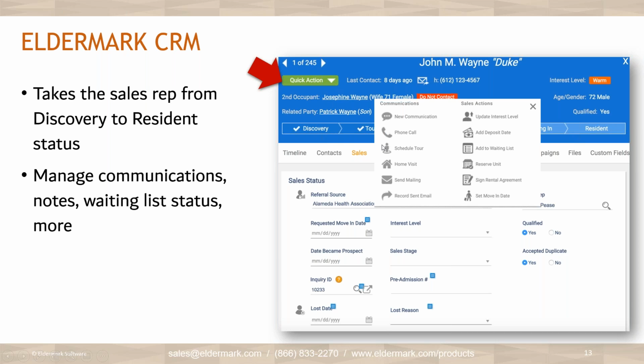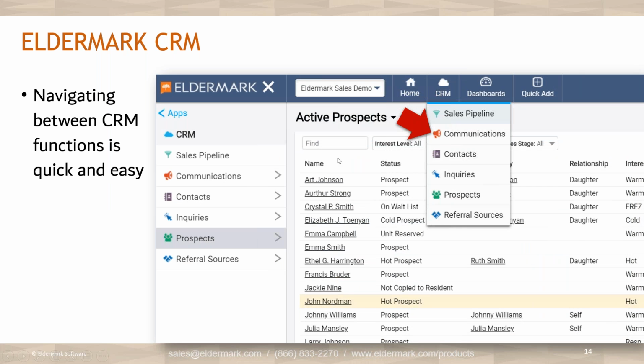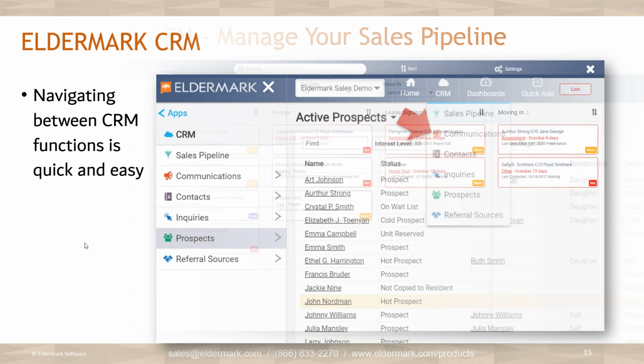So we have kind of set up the discovery, tour, retour, lease signing, and move in, but you can customize to what you want your different sales stages. It's really nice because it tracks all your sales pipeline, your communications, contracts, all your inquiries, where your business comes from, your referral sources, shows you.